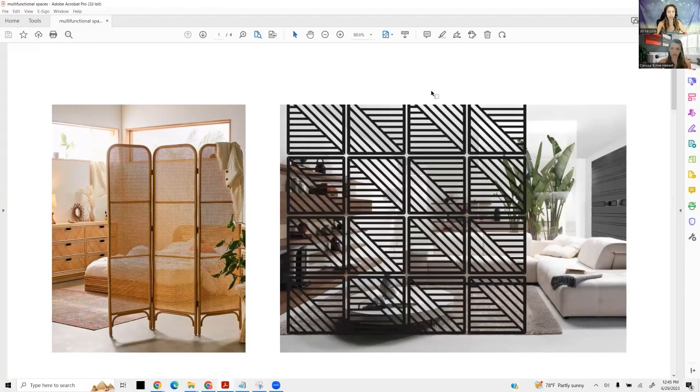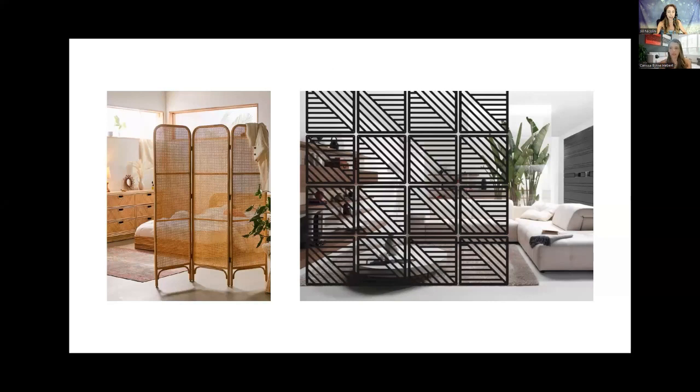Just to show you some divider screens. This is a great way to divide the space, but not permanently. So maybe your family's growing and you have a new baby, but you're not ready to move, this is a great option to section off a little baby area, a little nursery space, or you're working from home and you just need a little space carved out of your living room or your bedroom. Screens are a great option.